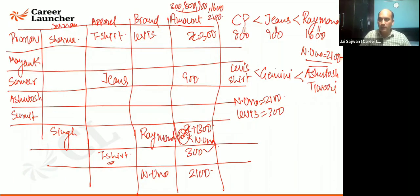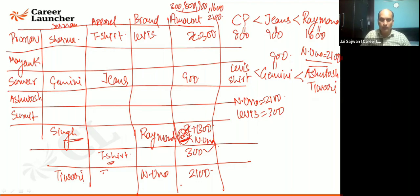Can I say from this Gemini comes out to be 900? So Gemini is the one who is going to buy jeans. I hope it is clear. And Ashutosh and Tiwari are the two people who lie in the range of 1600 and 2100. So I know 2100 must be coming out to be Tiwari, because I know 1600 is coming out to be Singh. So Tiwari will come out to be 2100. Fine. So can Ashutosh be Tiwari? No, Ashutosh is not Tiwari. Can Ashutosh be Singh? Yes, Ashutosh needs to be Singh, and he is going to buy the brand Raymond, which is coming out to be 1600 here. I believe it is clear.